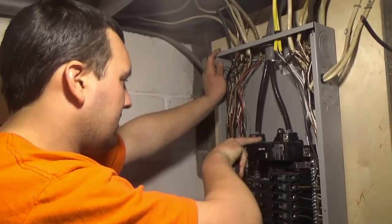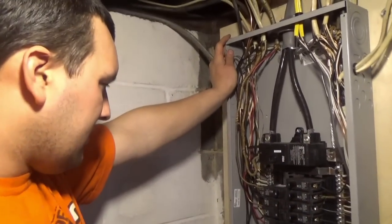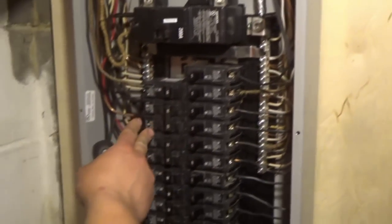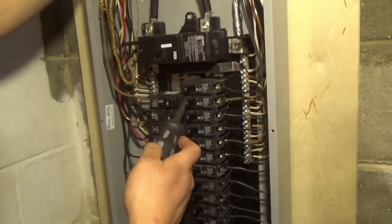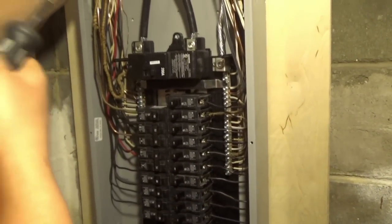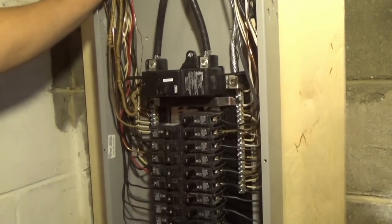Your main feed coming in, two live terminals, don't touch. Neutral bar, ground bar. Another ground bar, neutral bar on this side right here. Interchangeable, tied together. Your hot bus bar, your breakers, two poles, single poles. Your hots, your blacks and reds, sometimes whites too, go in the terminals of the breakers. Your white's going to your neutral bar with the grounds, or if it's a separate ground bar and a separate neutral bar, then your grounds will go on one side and your neutrals will go on the other side.